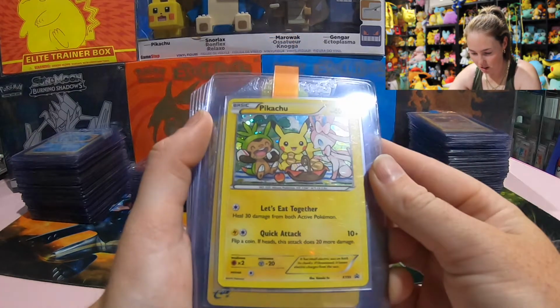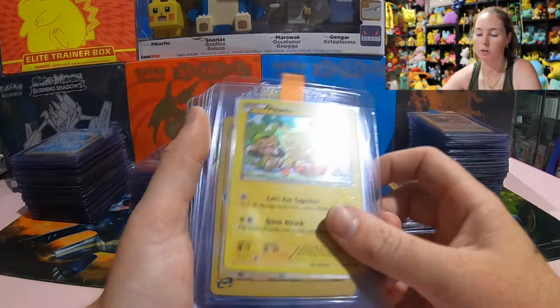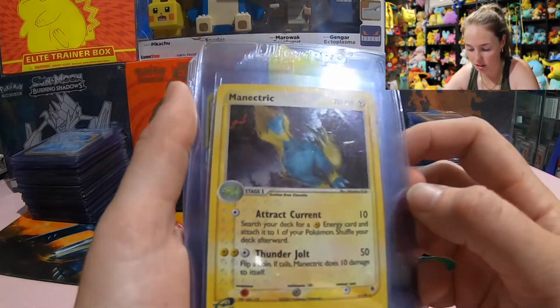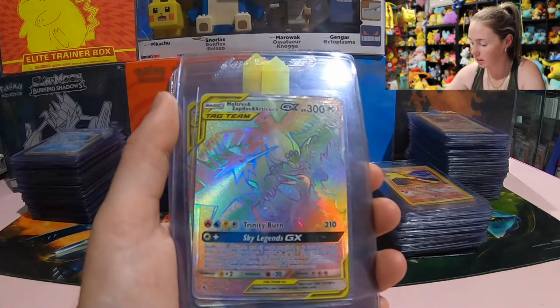So such a cool card, cool promo. That's back from the XY set as well. So awesome. So put that one there. Alright, so we've got some old E-series cards. So put him up. Now we've got some in the Fates cards.